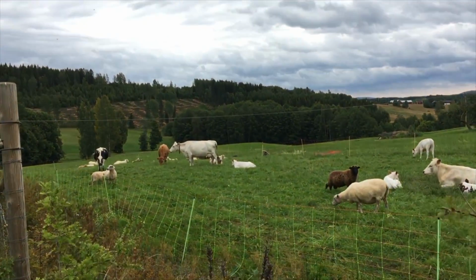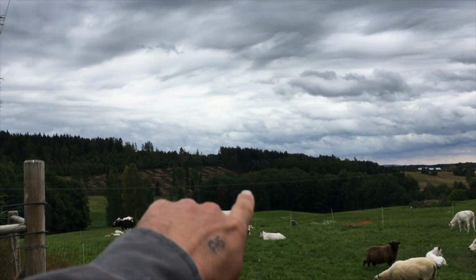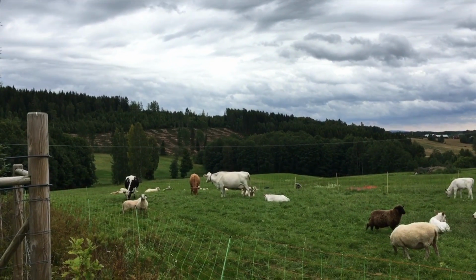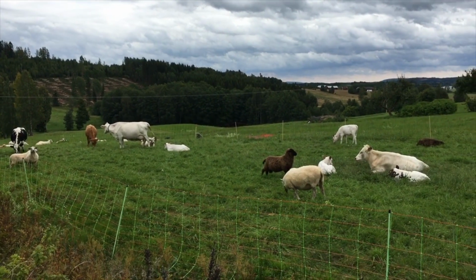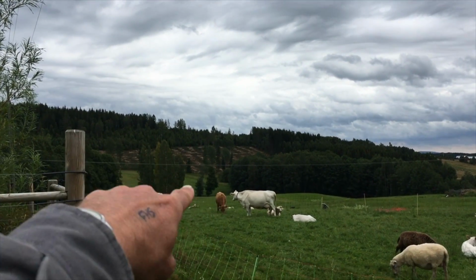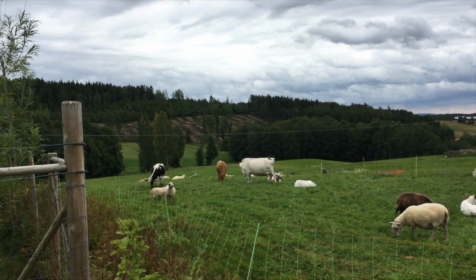You can see the extent that they have taken forest now, and it goes all the way along here. Pretty efficient machines, pretty amazing technology, but pretty destructive also. I mean, that's really going to affect water draining into this land that we've been grazing this year.